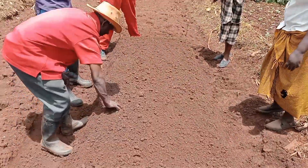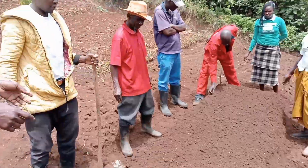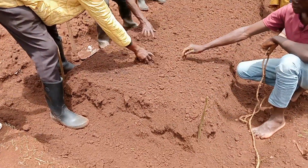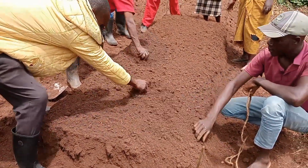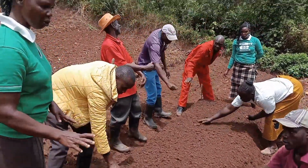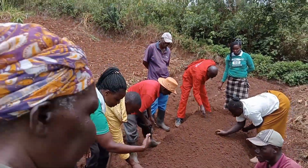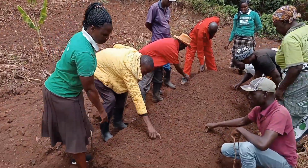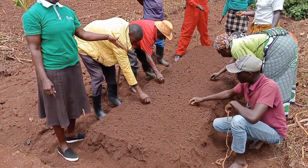We started with the seedbed, and this is what the seedbed is. Our seedbed is raised. This is a raised seedbed. The width of a seedbed should be how many meters? 1 meter wide, to allow for easy operation. So that when I'm this side, I can operate up to that side without necessarily stepping on the bed. Even when I want to weed, my hand can reach the other side without interfering with the seedbed that we made.